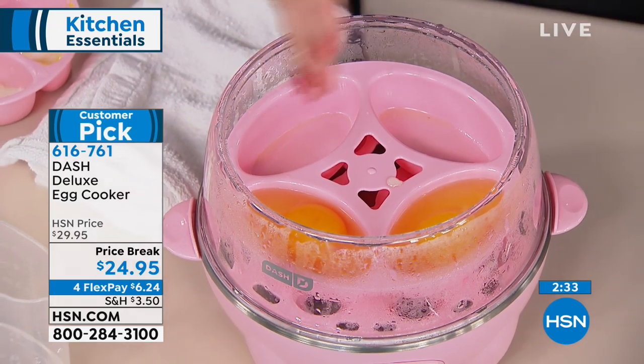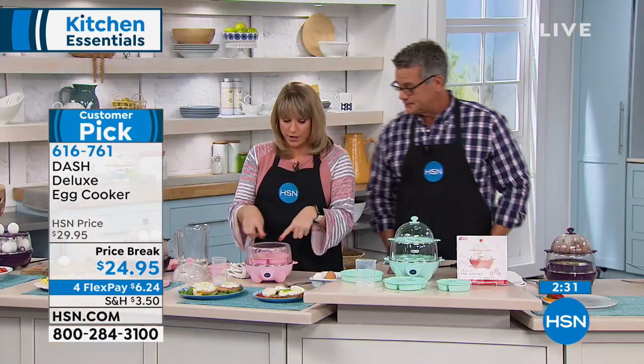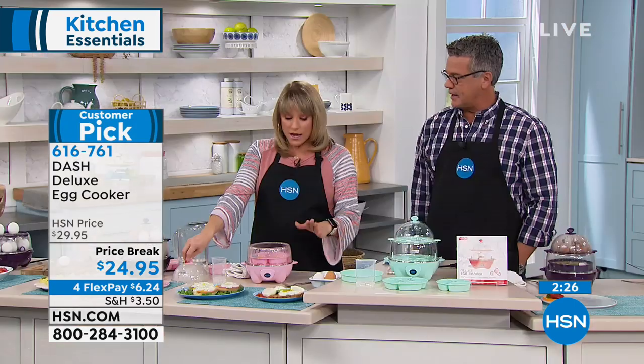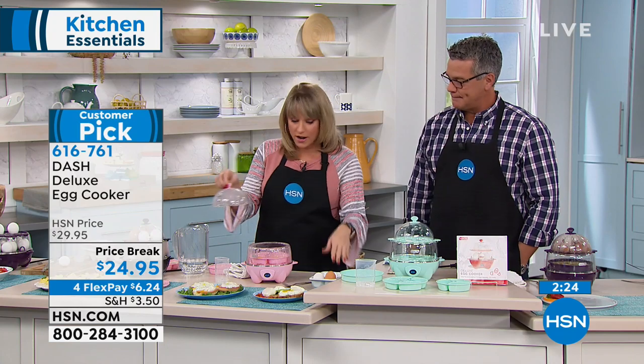And you don't have to do them all at once. You can do 2. You can do 1. I'm just going to do 2 here. You could spray it, but you don't have to. It's a nice nonstick BPA-free plastic. With coconut oil spray, because you like the flavor, right? Of course. It's very healthy as well.